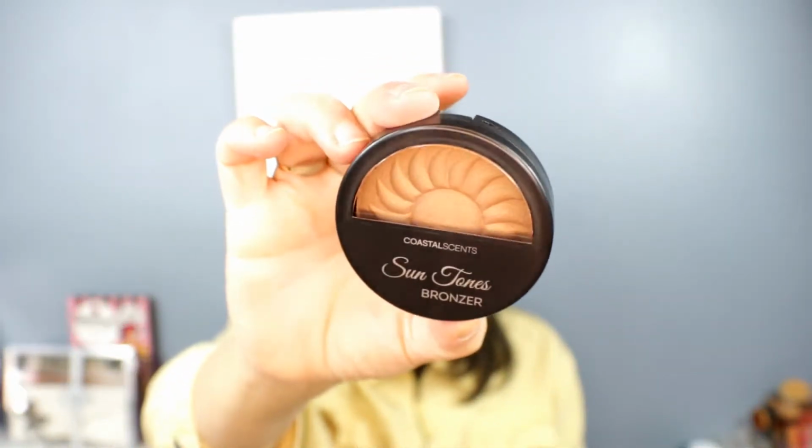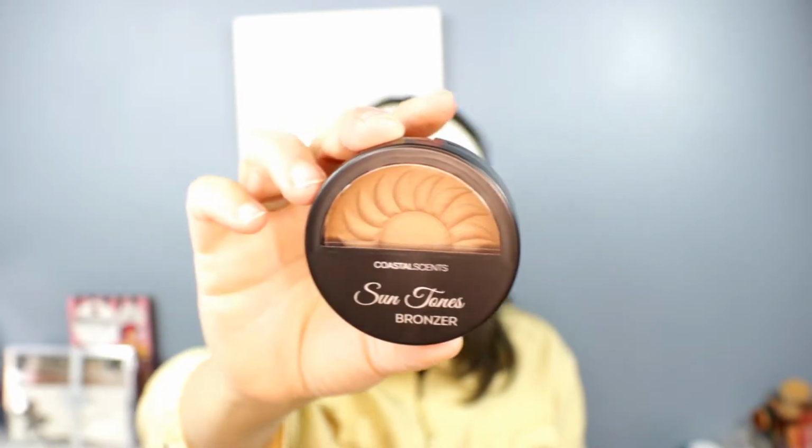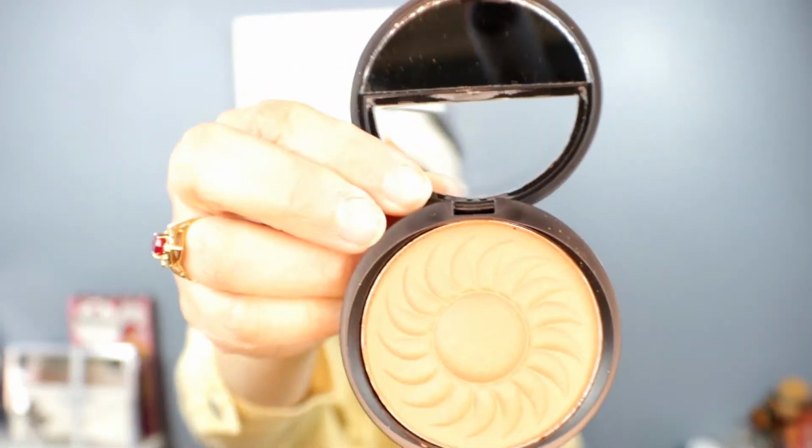Let's see here. I can do this. Okay, so here is the packaging, and it's very nice. I love the way this is packaged. I love that they give a little window to see, so that you could see what color the bronzer is, and the black outer part of packaging looks really nice. And here it is. And they give you a little half mirror, which is cute. This is very, very cute. Do you see this? This is very beautiful.